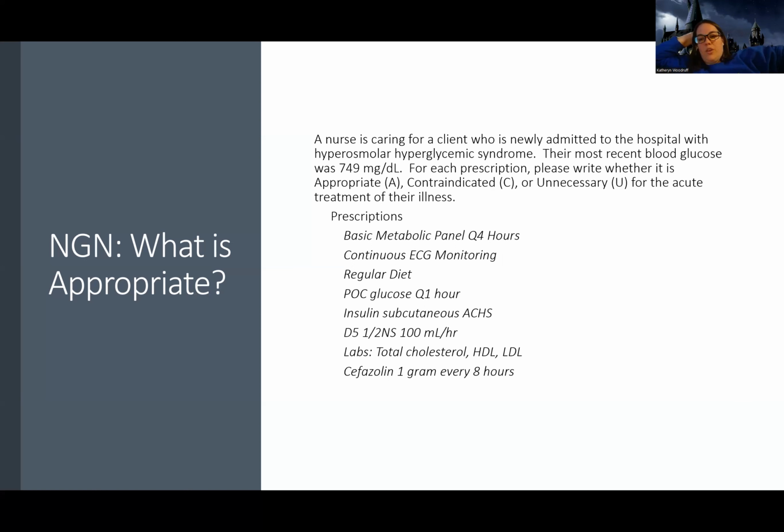All right. Now their blood glucose is 749, and my next order is D5 half normal saline at 100 mL per hour. Is this an appropriate order in general for a patient with HHS? Absolutely. But is it appropriate right at this moment when their blood sugar is 749? The answer is no, it's contraindicated. If I give this right now, their blood sugar is going to go up even more, which is not going to help them get back to being hydrated and to a normal blood glucose. So that one is contraindicated.